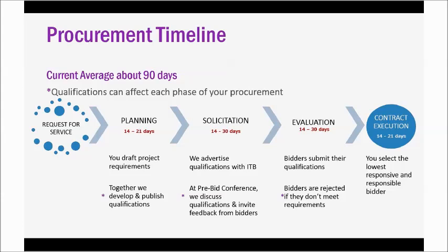Thanks, Mark. As Mark has explained, qualifications are wrapped into each phase of the solicitation process that you see here. They're developed in the planning, carried through the solicitation and the evaluation, and they can have an effect on any one of those phases at any time. Currently our average time for getting a standard contract out is about 90 days from beginning to end. So consider the qualifications carefully when you are developing your contract, work closely with the contract specialist, and call them often and ask questions as needed.